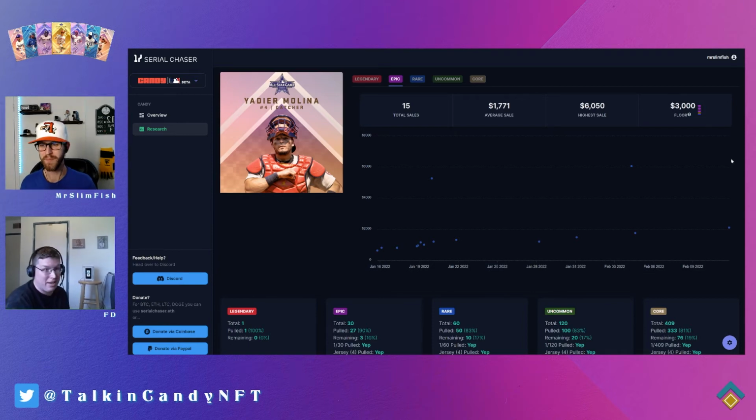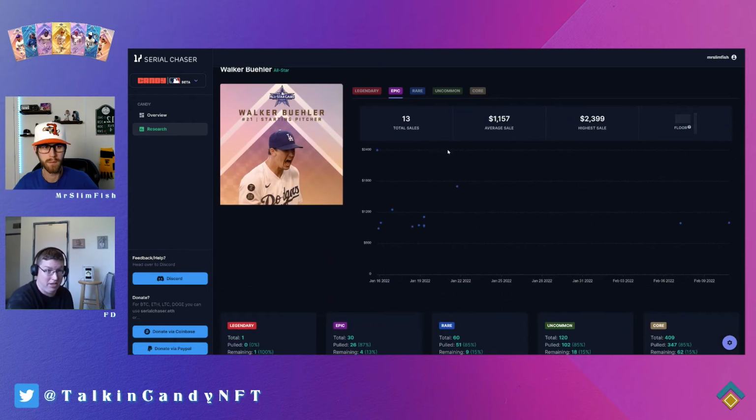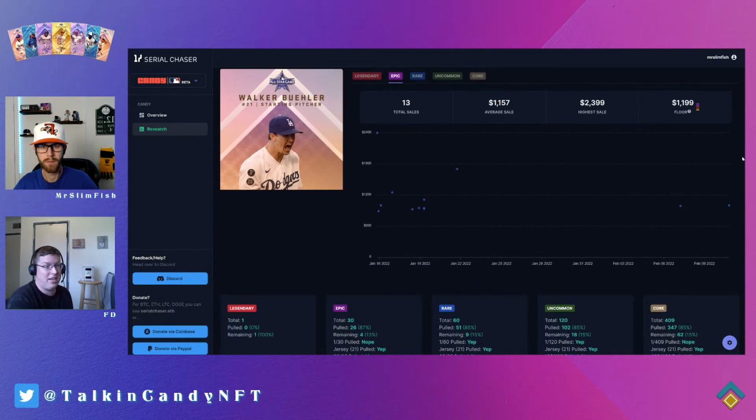And speaking of being able to identify opportunities by using that type of data, we just looked at Molina, where his 15 sales put his current Epic floor a bit higher than what we would expect it to be with that 27 modifier. We have, for example, Walker Buehler, 13 Epic sales, and his Epic floor is lower than we would expect it to be. That makes him a good opportunity when you consider that his supply has already been reduced by those 13 sales.